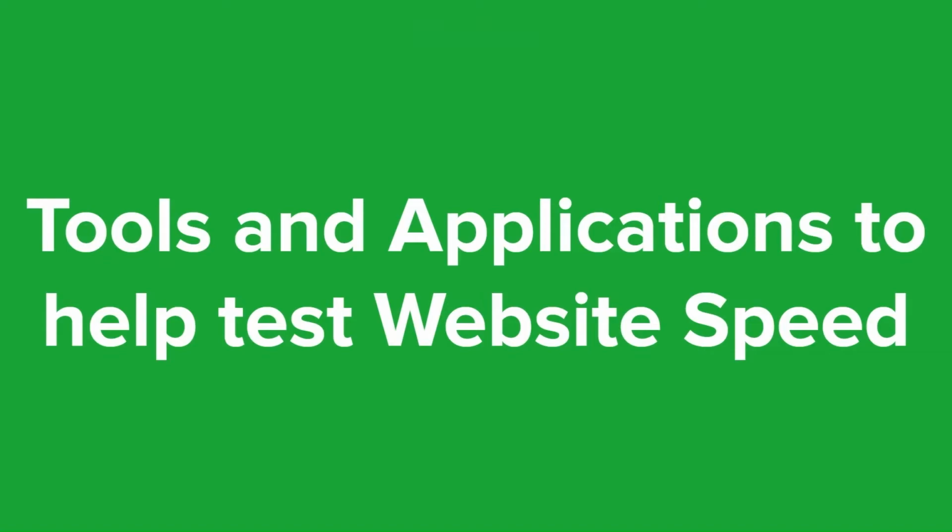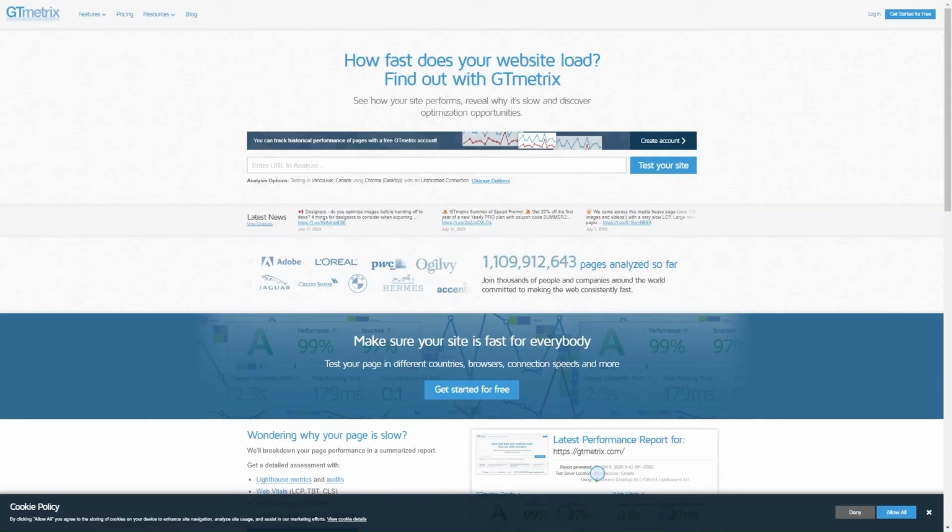So speaking of conducting speed tests, there are lots of tools and applications out there to help you test it. Two of the most important ones that we're going to talk about today are GTmetrix and Google PageSpeed. GTmetrix is a really popular web performance testing tool, and it provides detailed insights into your website's loading speed and performance. It offers a really comprehensive analysis of various aspects that impact your website speed and user experience.